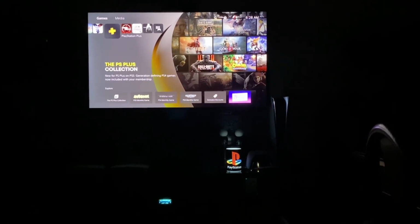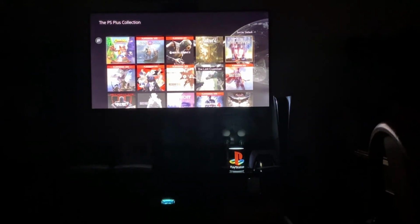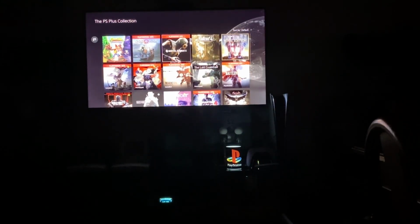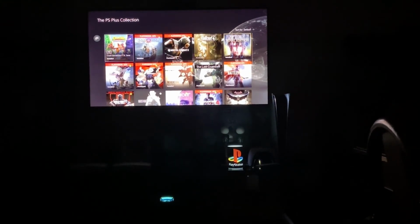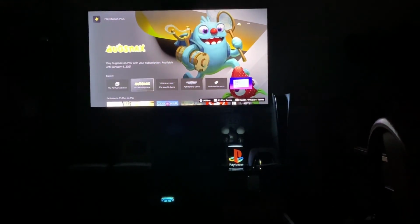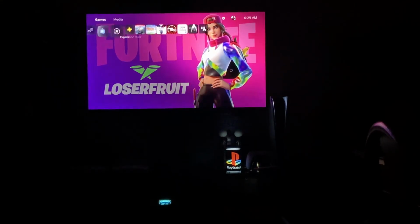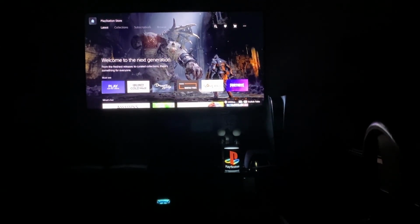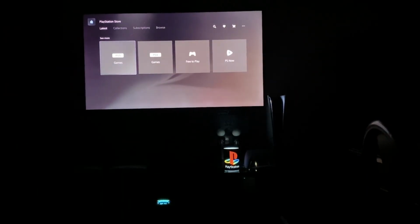So here's the PlayStation Plus collection. If you have PlayStation Plus, these are free games you get for the PS5. Really nice thing to have. Bugsnax was the free game this month for PlayStation Plus. And again, the store app, super fast. And super quiet.